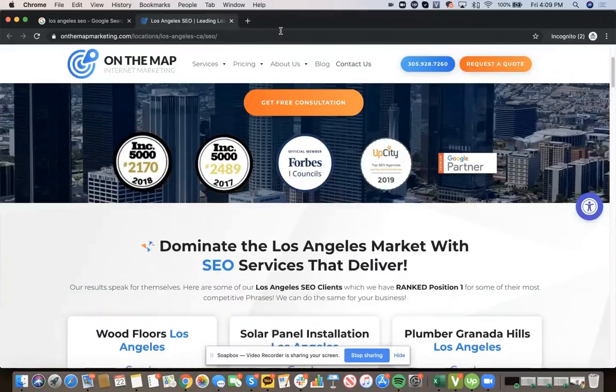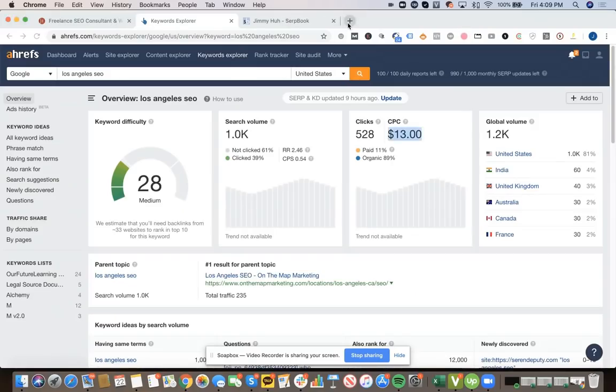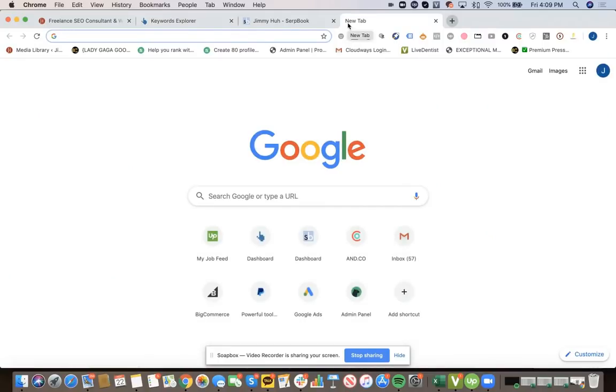But there's some guesswork that goes into it. And I'm not a super big fan of just doing guesswork. And so the tool that I actually like to use to quantify these metrics is something called Page Optimizer Pro.